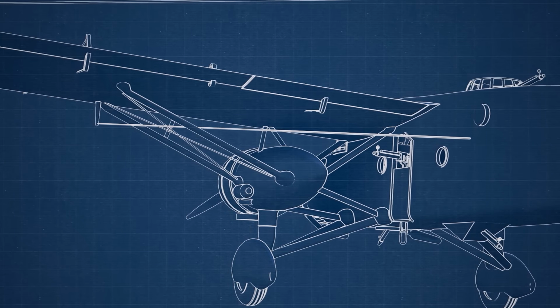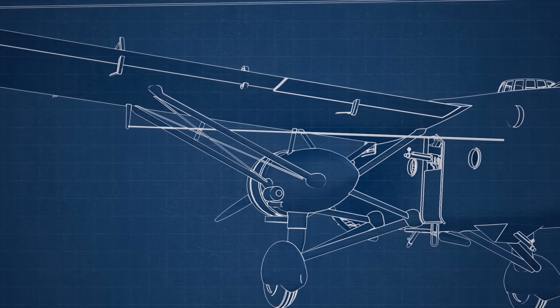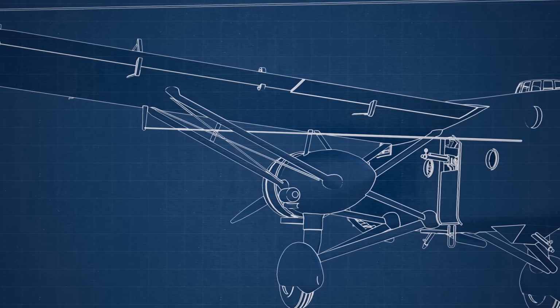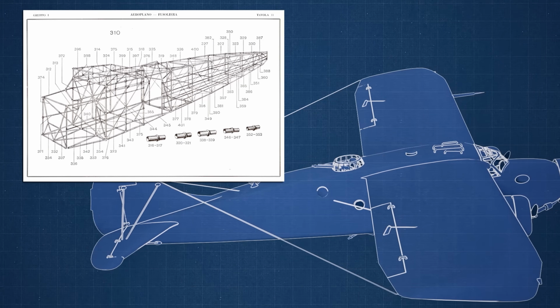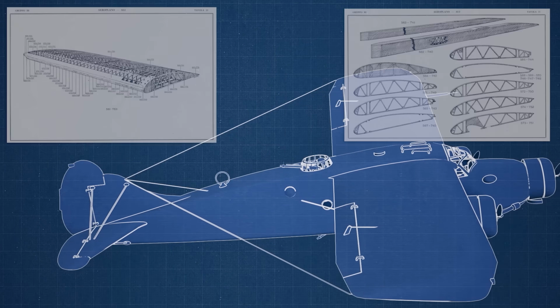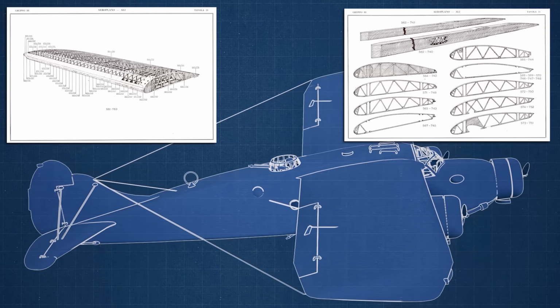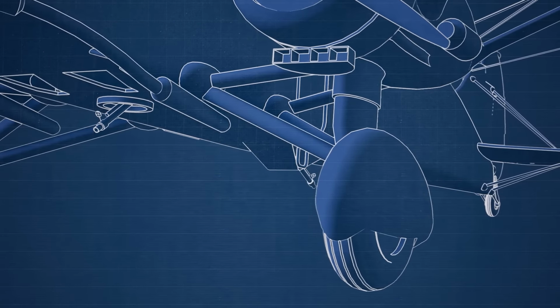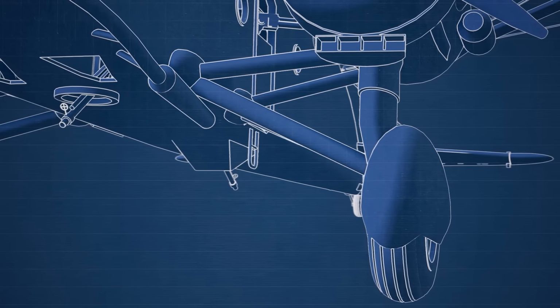It made use of a simple semi-cantilever wing supported by thick struts, rather than the full cantilever wings that were now becoming commonplace. It utilized mixed construction, with the fuselage being built around a basic steel tube frame, whereas the two-spar wing was primarily constructed from wood. And, most obvious of all, it made use of a thick, drag-inducing fixed undercarriage.